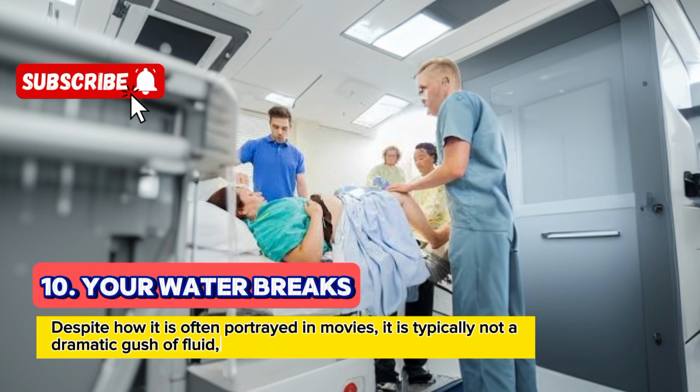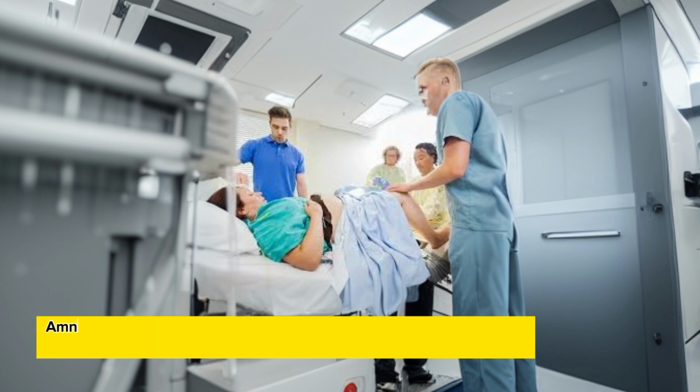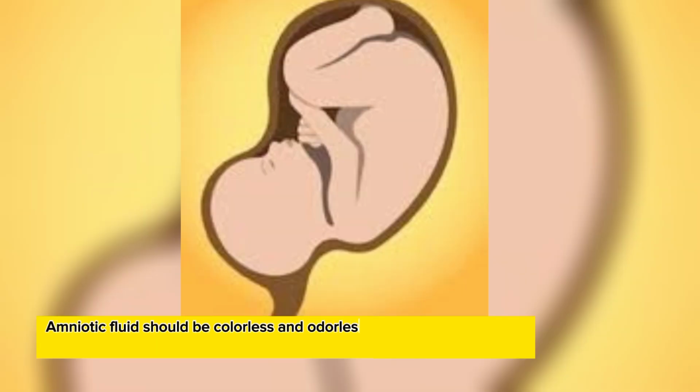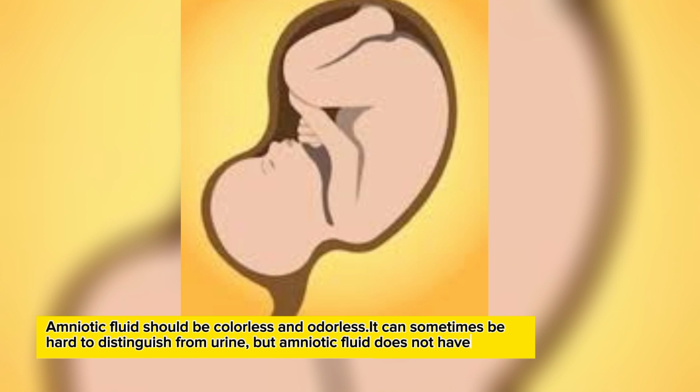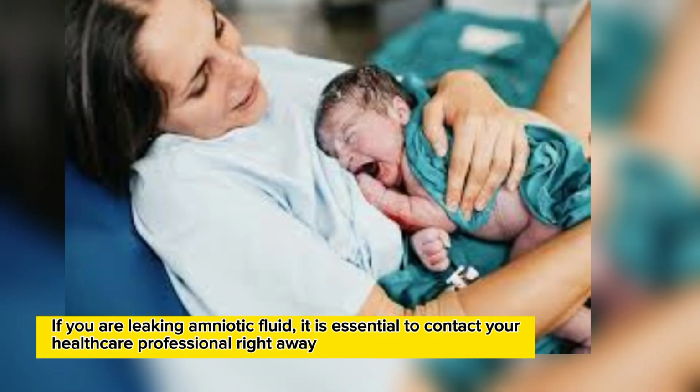It is typically not a dramatic gush of fluid, but rather a slower dripping or trickle. Amniotic fluid should be colorless and odorless. It can sometimes be hard to distinguish from urine, but amniotic fluid does not have an odor. If you are leaking amniotic fluid, it is essential to contact your healthcare professional right away.